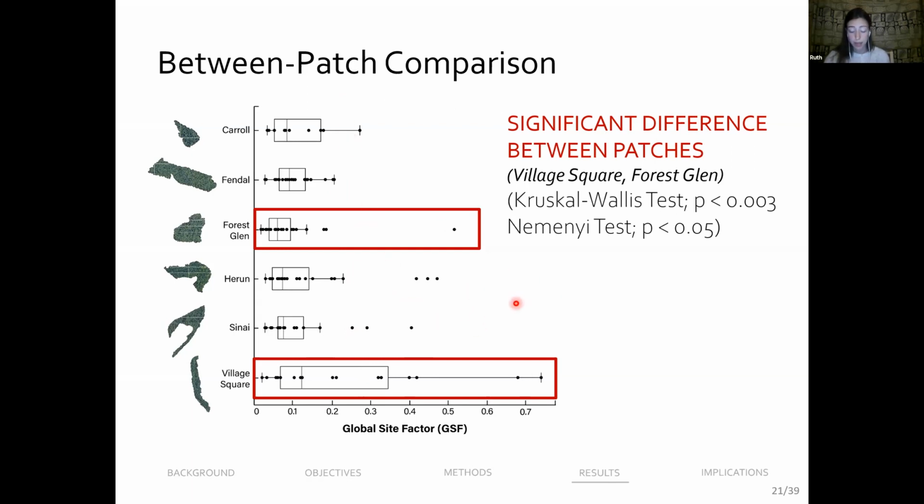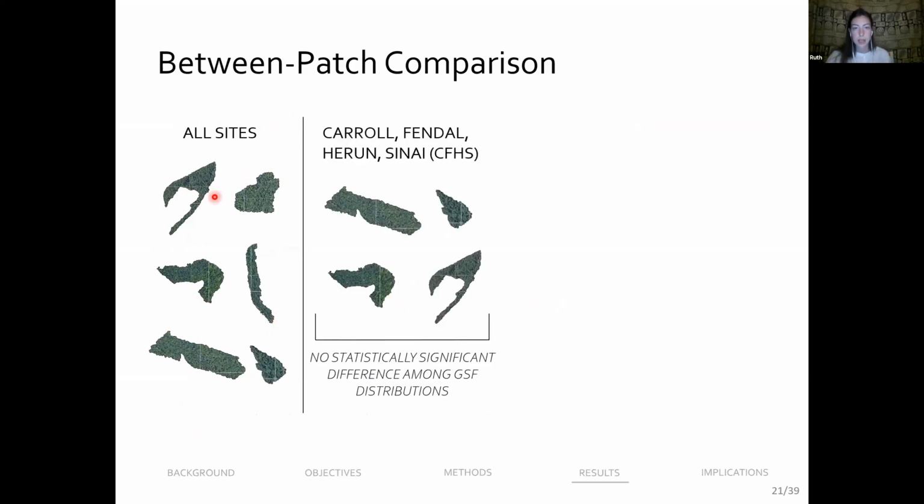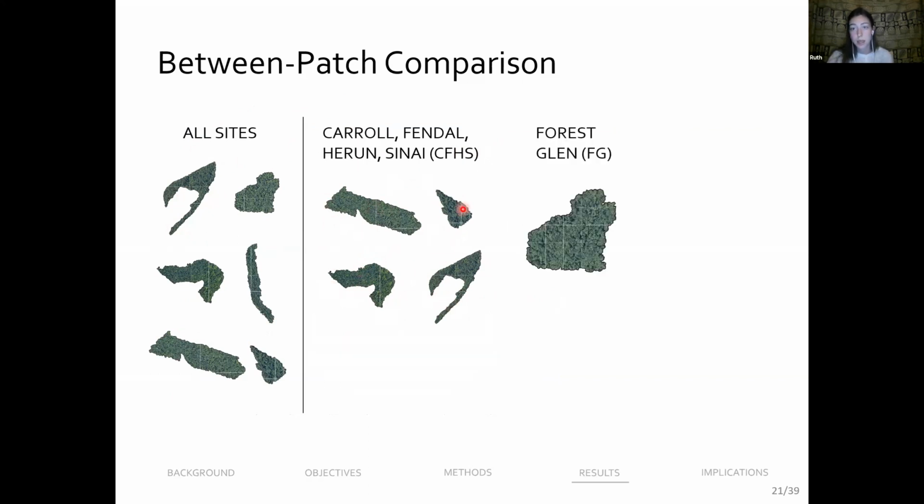Based on these findings, we decided that for the next phase of our analysis, we would split the patches into 4 different categories. First, we would look at all of our sites together, so all values across the full data set. Then we would look at Carroll, Fendel, Heron, and Sinai as a group, because there was no statistically significant difference in the site factor distributions amongst these 4 patches. We would also look at Forest Glen alone and Village Square alone. So here we've got our 4 different patch categories.